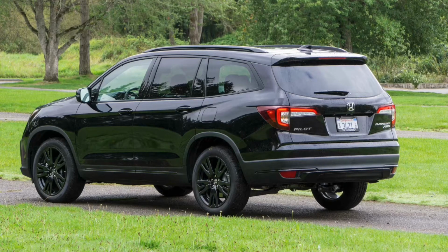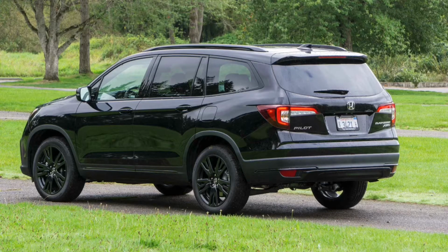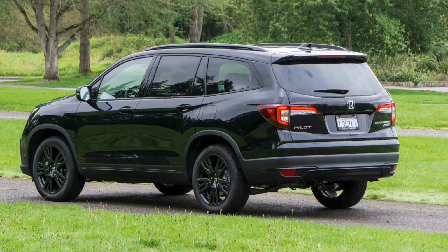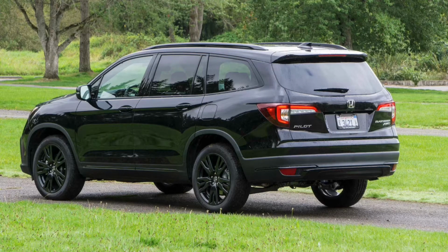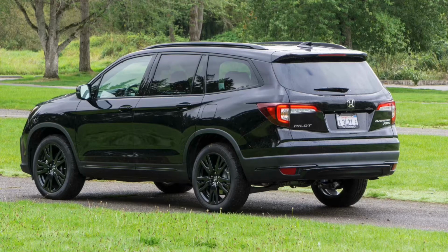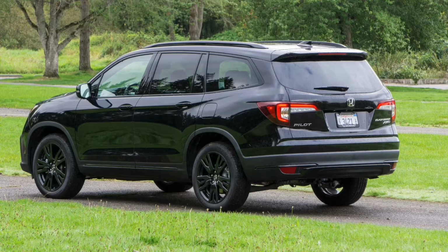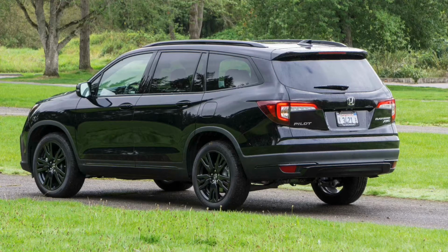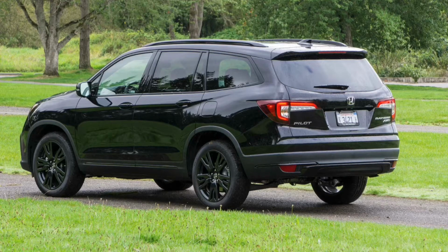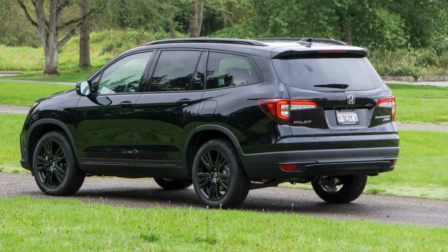And when you move to the bottom, you will find that blacked out bar. As far as the exhausts are concerned, they are not exposed on this Pilot. Now as for the tailgate, it is foot activated power lifting on the Touring, Elite, and of course the Black Edition trim levels. But once you do open the tailgate, you are going to find 16 cubic feet of space with the third row seats up. Fold them down and that'll expand to 47 cubic feet of space.